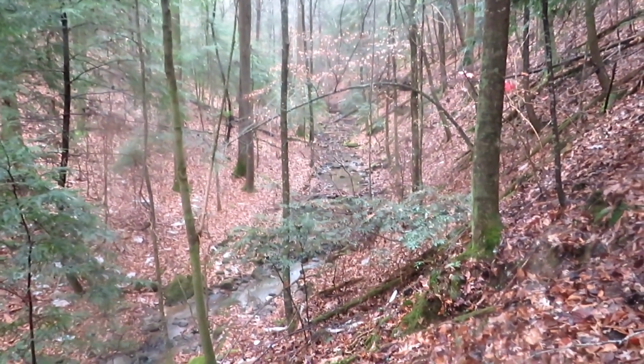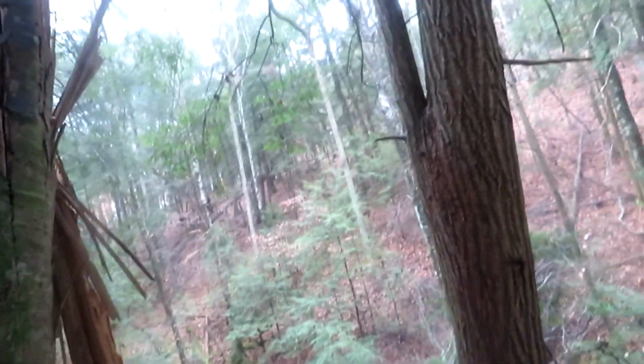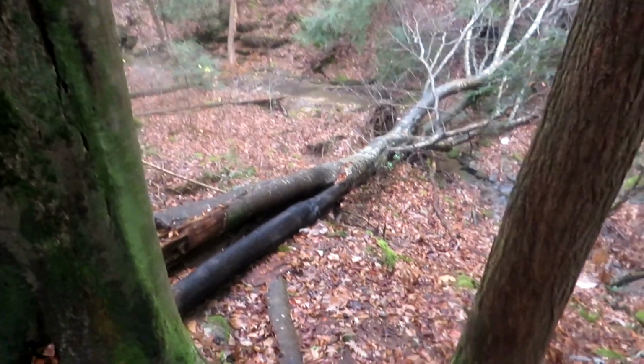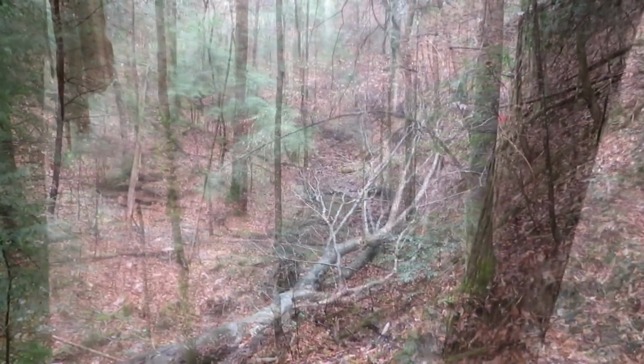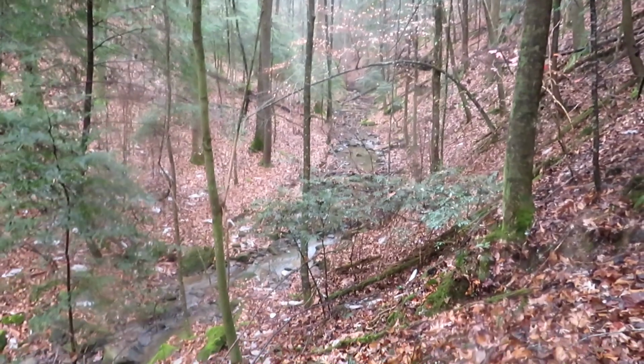A massive beech tree. There's a massive beech tree behind me. Splitting off. There's the top. It completely blocked any way across. This was the easiest way to go. I keep hoping for some sign of a waterfall or something.